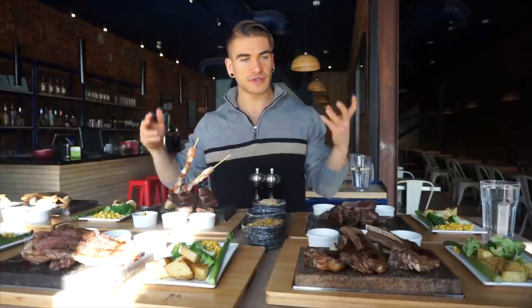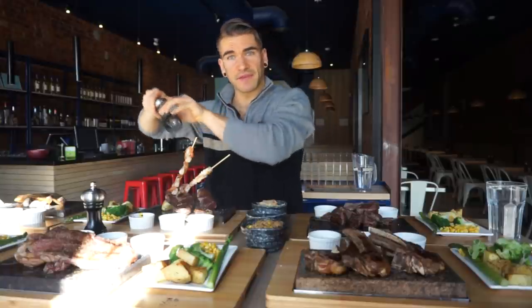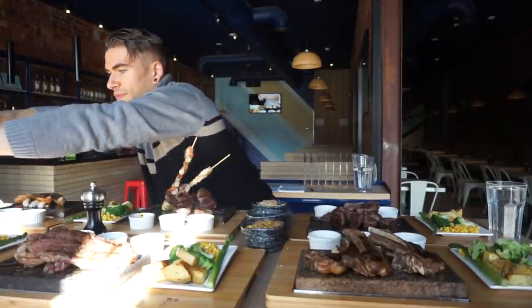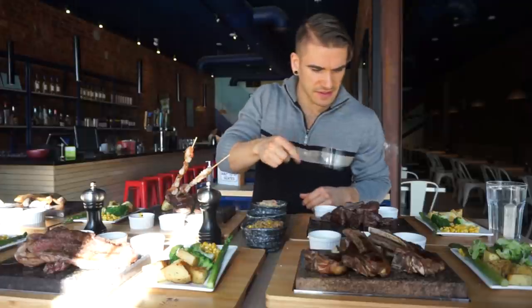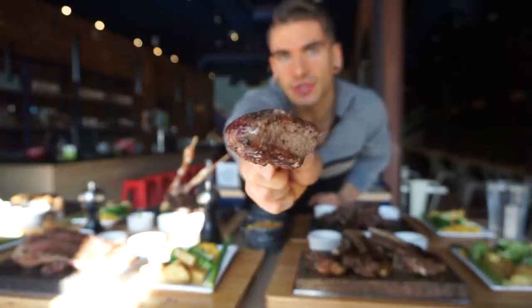So I literally just ordered the whole menu. Of course, for some side dishes, I have some healthy vegetables: some broccoli, some potatoes, some corn, and some asparagus. So essentially, let's just dive into this. Here's some of the assorted steak. The nice thing with sous vide, if you're not familiar, is it basically ensures everything is cooked to perfection every time.